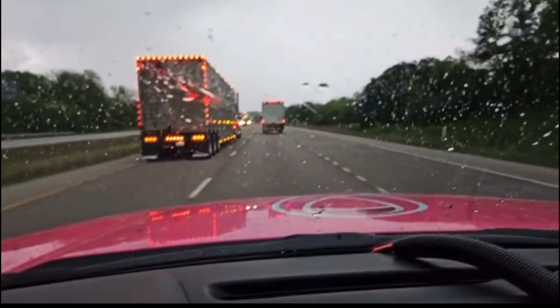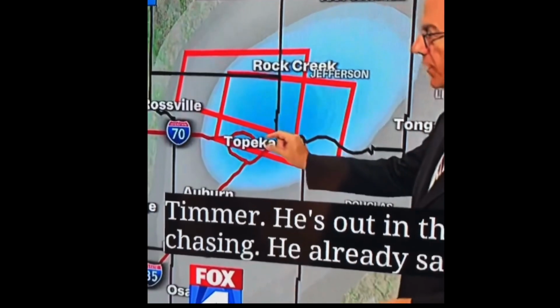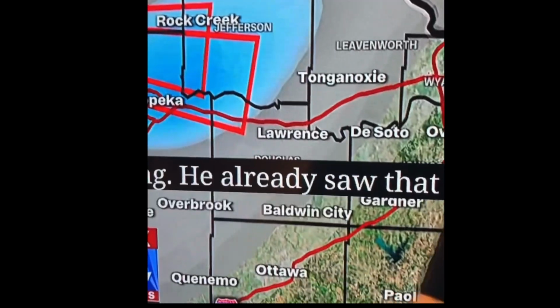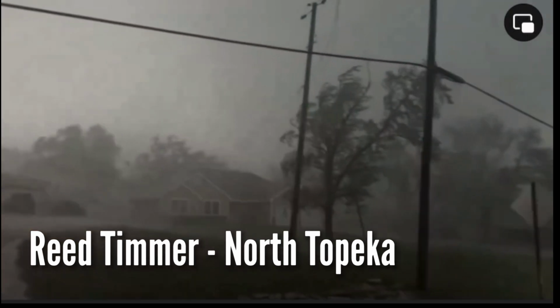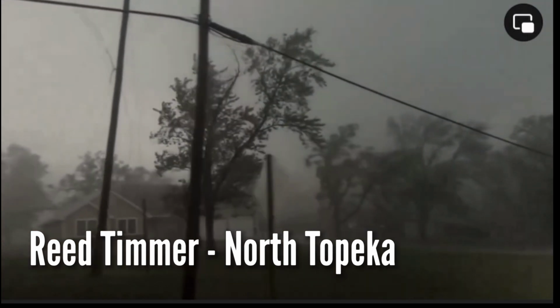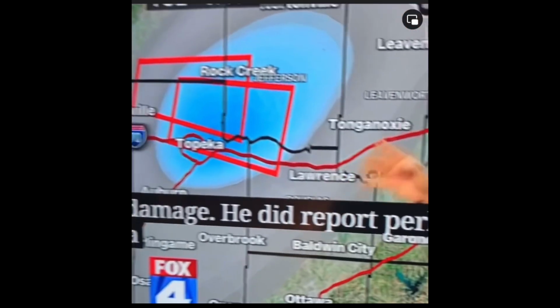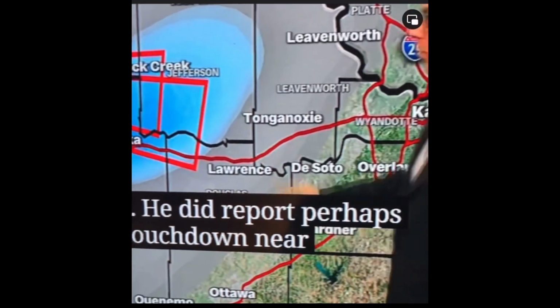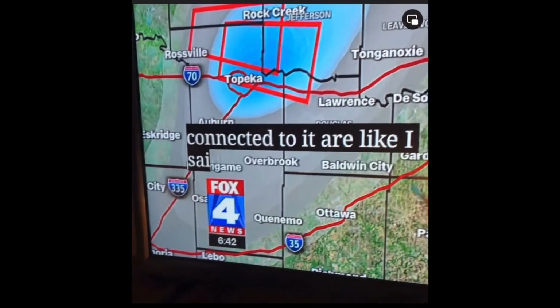We need to get out there. Already saw that Westmoreland tornado that did damage. He did report perhaps a brief touchdown near the Topeka area. Big time tornado! Very powerful, here it comes! Big tornado on the ground, folks! And also of note, because of the way the cell is set up, with all the rain connected to it, that tornado may very well be rain wrapped back there.